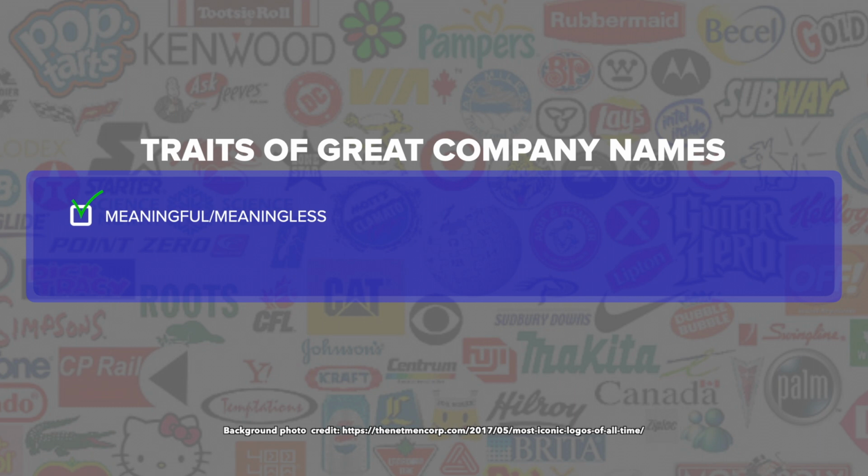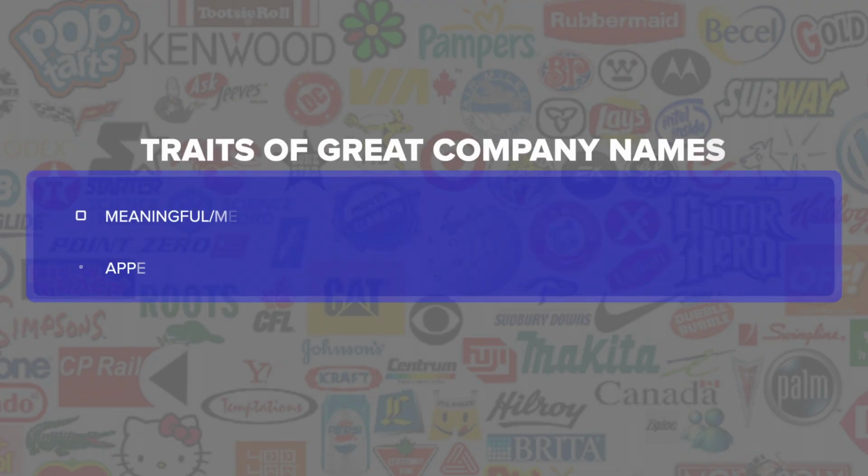So this goes back to the point that I said about alluding to the brand. All right, if the brand name alludes to the brand, that's a plus. If it means absolutely nothing to anyone, that's also a plus, but it can't mean sort of something to people. The name should appeal to something that people care about, or it doesn't mean anything to people. So it doesn't have to necessarily allude to the brand, but if that's the case, it should say something that people care about. All right.